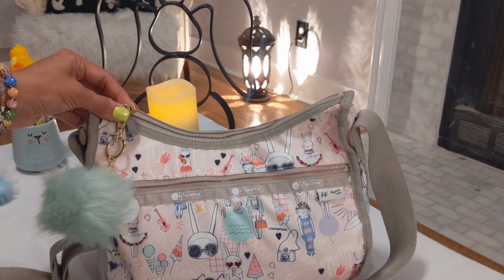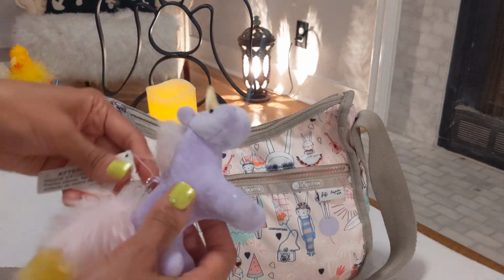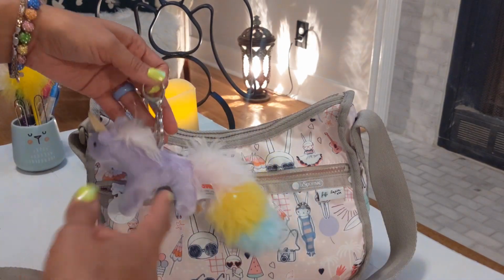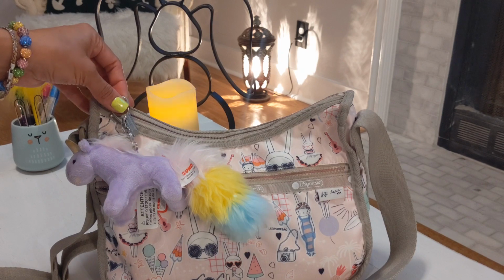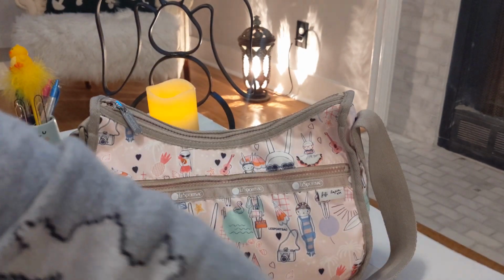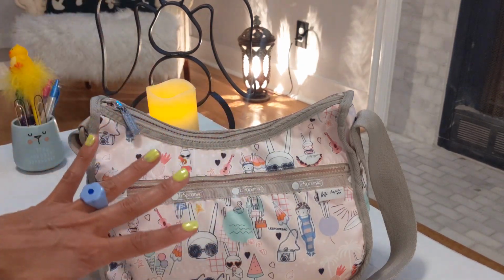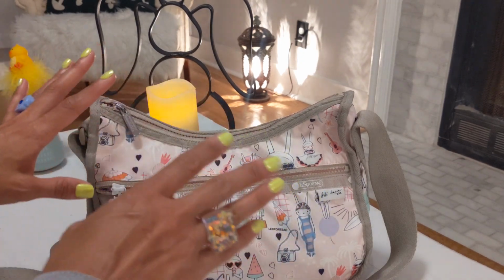This mint green would go perfect with it. Or this one. Even though this one is not a bunny, I mean, it's a unicorn, but look at the colors. It works perfectly with the colors of the bag. I don't put a charm on this one because I think it already has a lot going on, and it really doesn't need anything. So that's the reason I just keep it simple as it is.